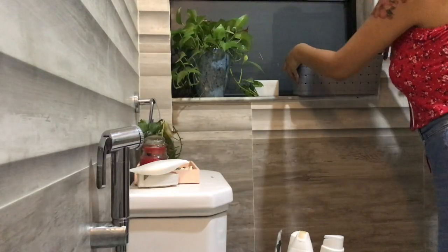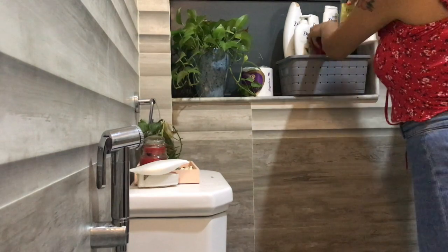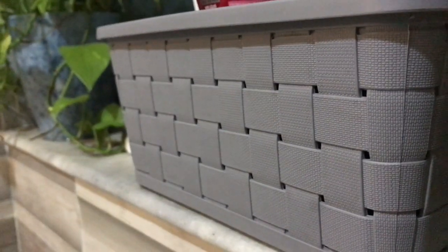I got this storage container. This is dark gray. This goes perfect with my bathroom. I need to get a lot of storage baskets for my place because I feel like everything is out in the open. It looks very cluttered, so I want to put more stuff inside baskets and store them so they don't look very cluttered. So I'm very happy with this. This is 369 as well.